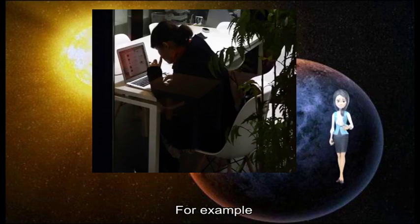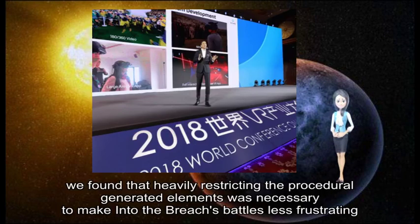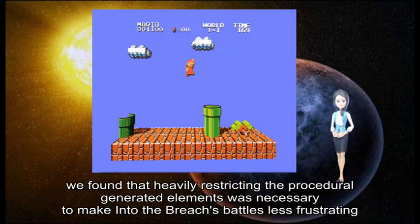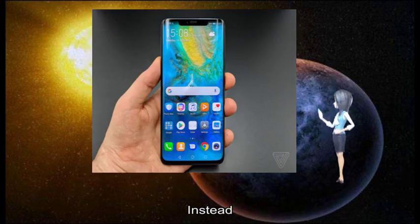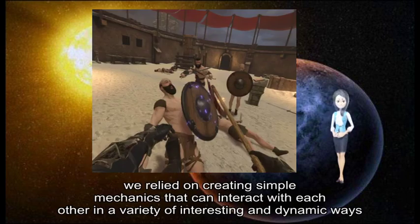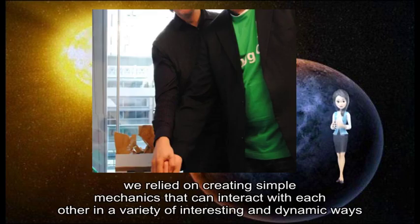For example, we found that heavily restricting the procedurally generated elements was necessary to make Into the Breach battles less frustrating. Instead, we relied on creating simple mechanics that can interact with each other in a variety of interesting and dynamic ways.